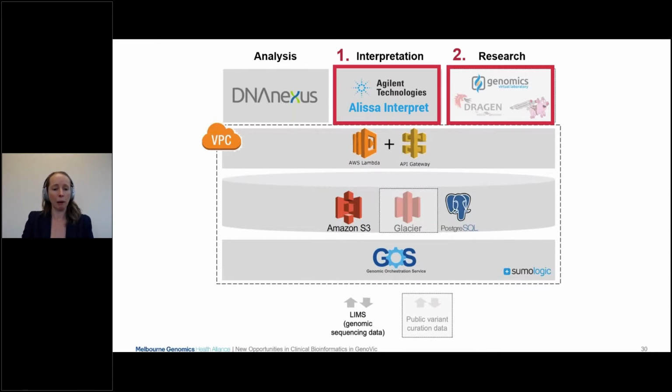So I'm just going to go through a couple of key aspects of Genovic where I want to illustrate the types of innovation that we're doing in Genovic. So the first is going to be about the ELISA tool that we have implemented in Genovic to cater for the interpretation needs of our diagnostic laboratories. And the second is something that we're working on, which is around pipeline research to cater better for researchers' needs inside Genovic. So firstly to ELISA.